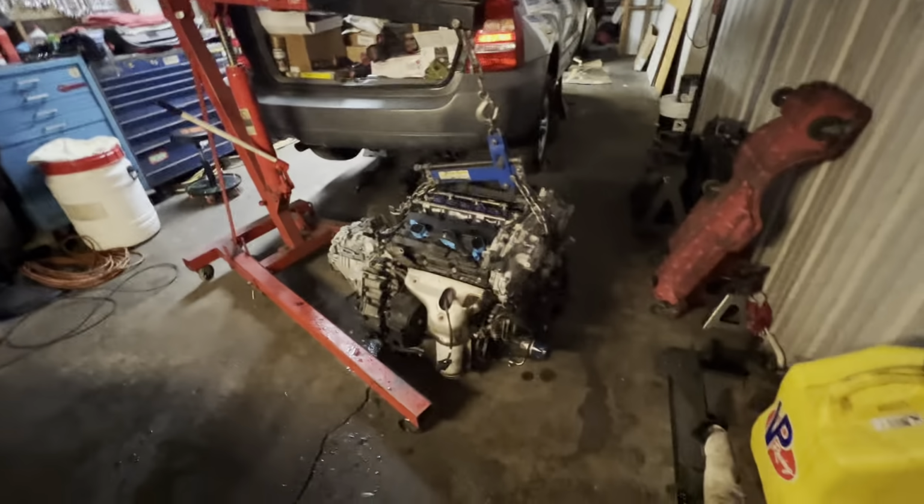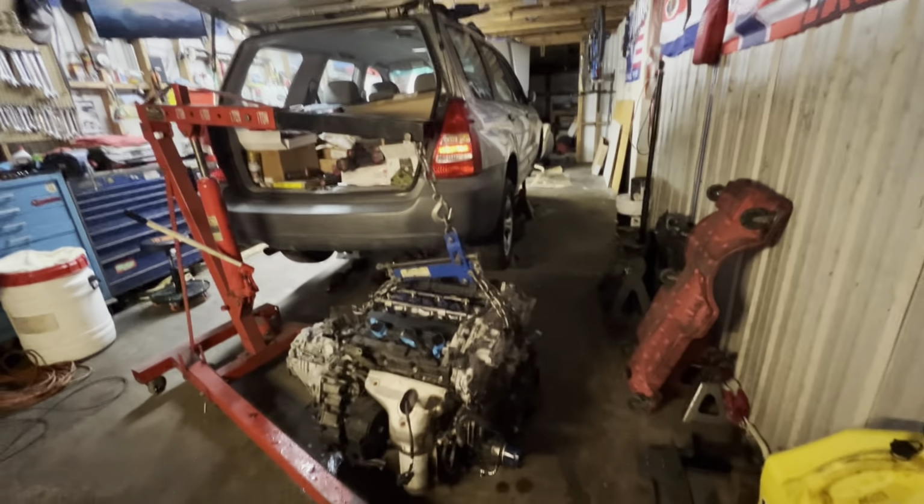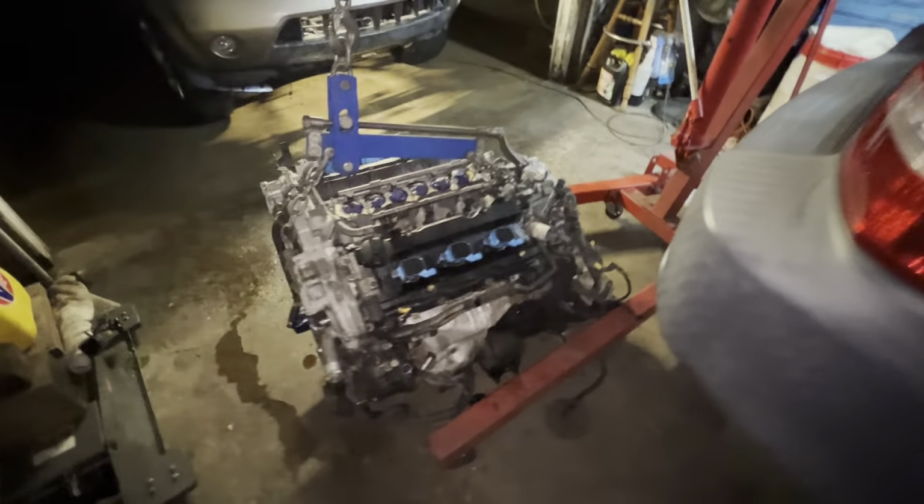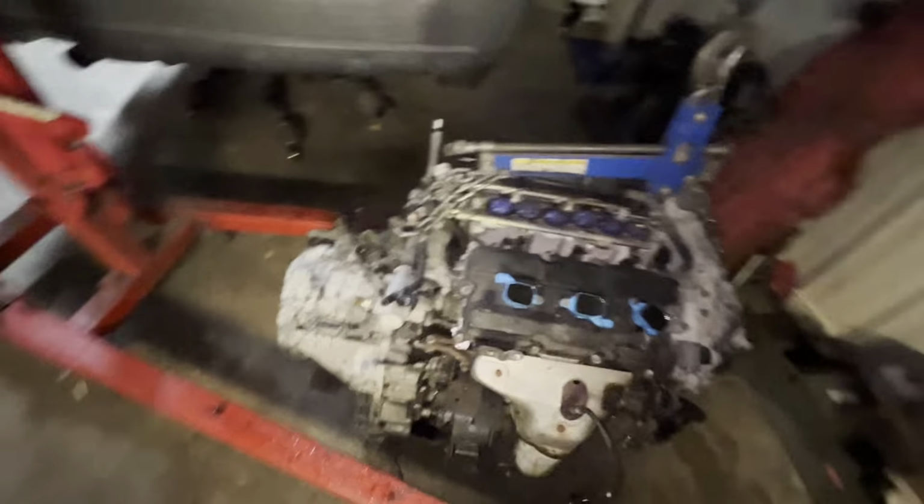Then you do the two engine prep, where you're prepping both engines, getting ready to make one out of the two. And this one has brand new pretty little coils in it. They're all blue and they look nice. So we will be reusing all these coils. I do have a set of spark plugs for it.